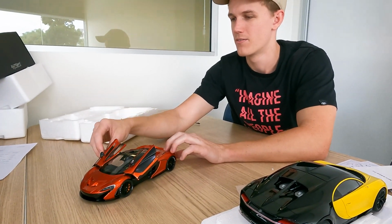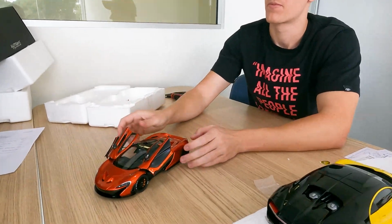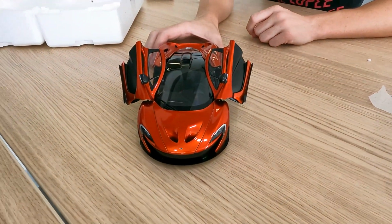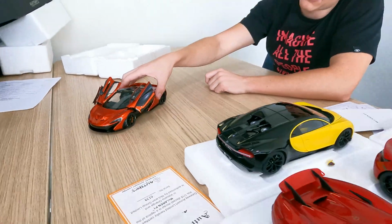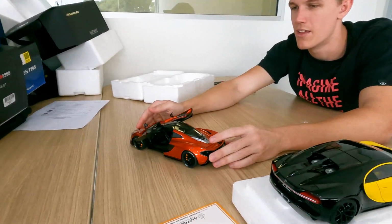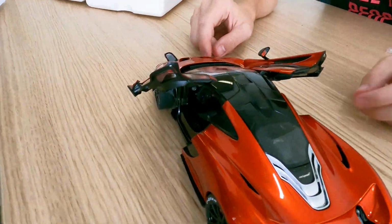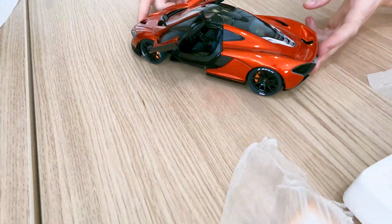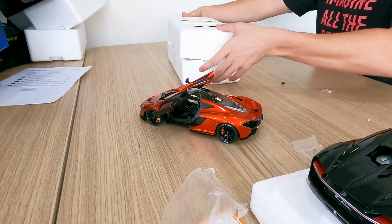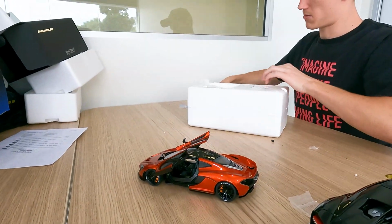Oh man. That is what you want. That is a toy car. It's going to be hard to get a shot of that interior, but that is just gorgeous. Hoping that the wing sits up. Oh, it's missing it. Oh, that must be what's on the back here. That must be what this is.